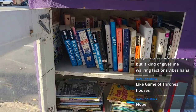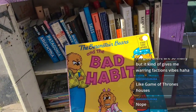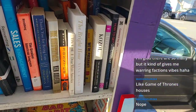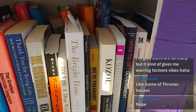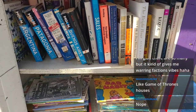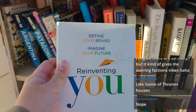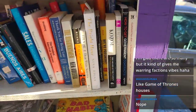Okay, what do we have? How to Get Government Contracts. Oh, it's the Berenstain Bears. I don't know why I think they're Berenstein. And then they have Patagonia. What is that? Patagonia is a place. Oh, these are travel books. Argentina. Let's put this back. Buenos Aires. 10,000 Places to See in the USA and Canada Before You Die. Sales Engagement. Reinventing You. This is like a self-help, self-improvement book. Define your brand. Imagine your future. Cool. Okay. All right.